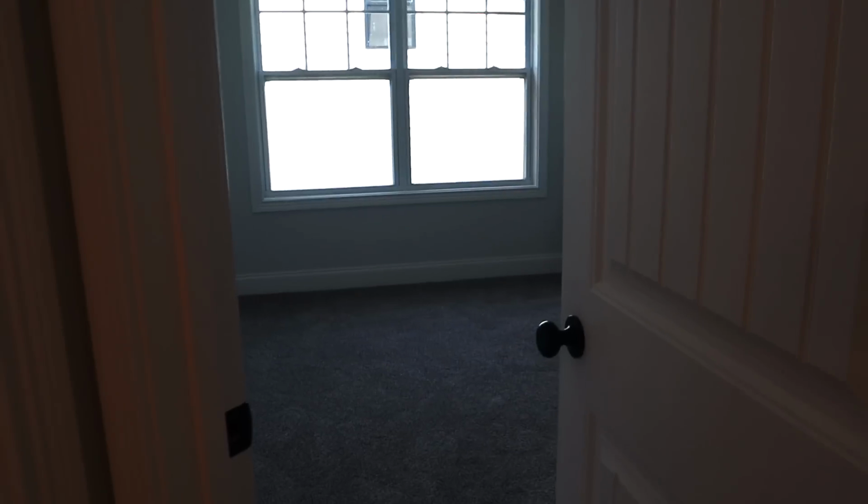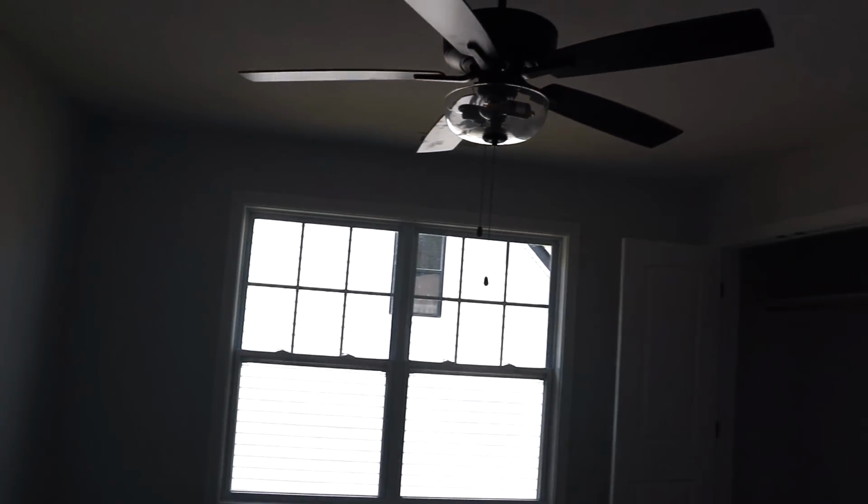This is actually the smallest room in the house. This is gonna be our guest bedroom. We actually just ordered a queen bed because the room is pretty small. So we're gonna downsize to a queen, and here's their closet.